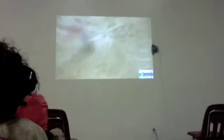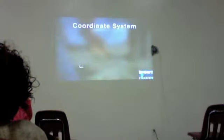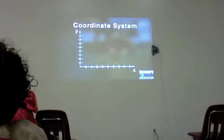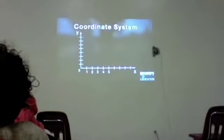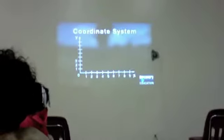How? Well, to understand how, we first have to understand what a coordinate system is. A coordinate system is a grid based on 2 number lines called axes that are perpendicular to each other. The x-axis runs horizontally, and the y-axis runs vertically. The number lines meet at 0. The numbers on the x-axis increase as they move horizontally to the right of 0. The numbers on the y-axis increase as they move vertically up the number line from 0.